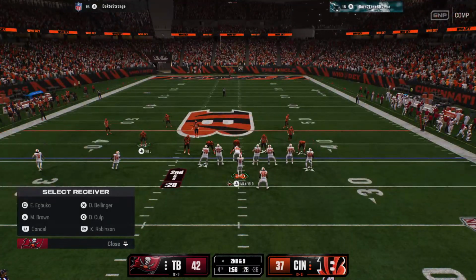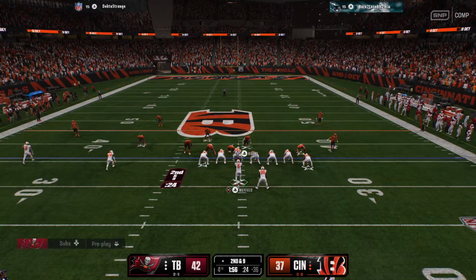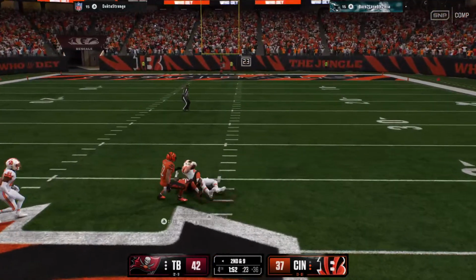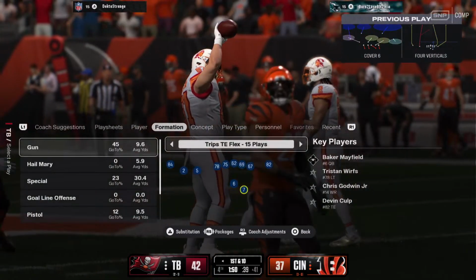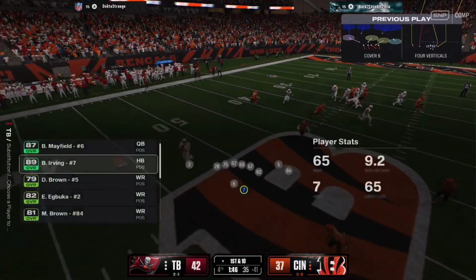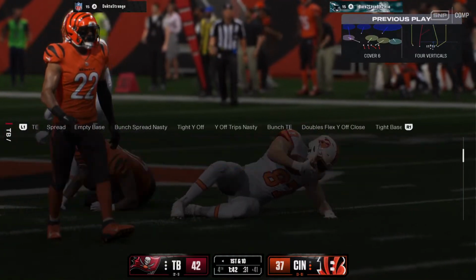It is 2nd and 9. They'll drop to throw. That's to Bellinger. He's got it downfield. And they will bring him down on the other side of midfield. 23 yards on that pass play. Good for a Buccaneers first down.